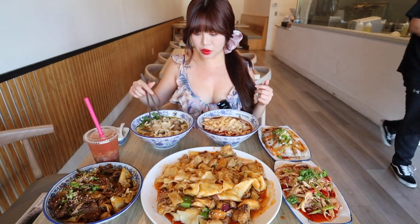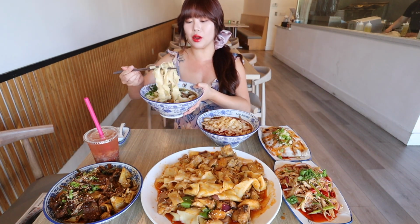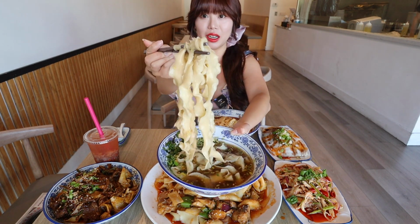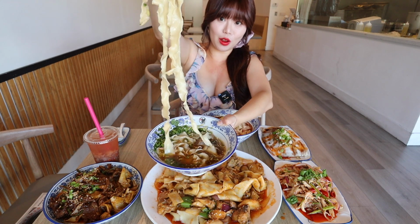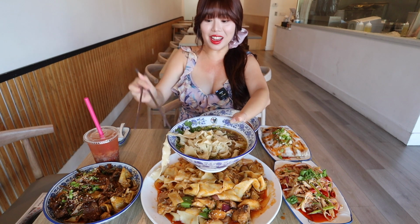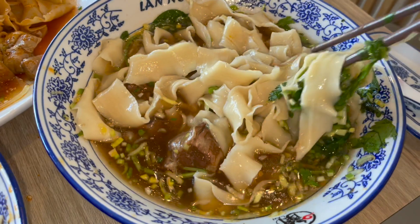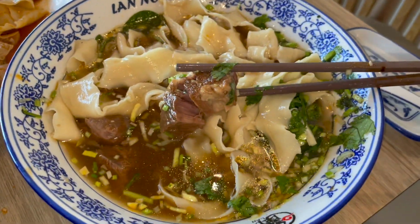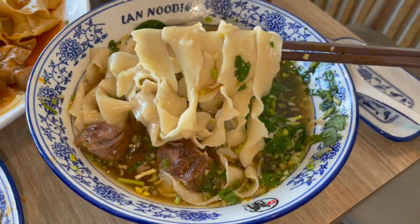First thing I'm gonna try is the braised beef noodle. So this is the regular beef noodle right here, and it comes with these beautiful wide noodles. Oh my goodness. Look how long these noodles go too. It is crazy. So there's a bunch of just chopped green onions in here, cilantro, and then look at this juicy piece of braised meat. And I absolutely love this noodle texture.